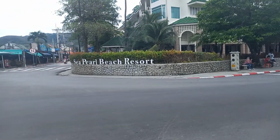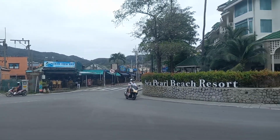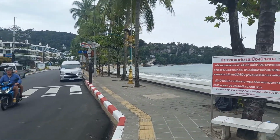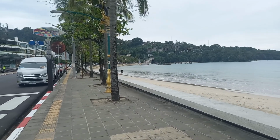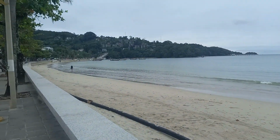So this is Prachanukro Road right here. They have ocean view bar. There are like a bunch of bars over there. Yeah, Seafar Beach Resort. And this is Thawiwong Road. Well, they have high tide right now. Usually the water all the way down.